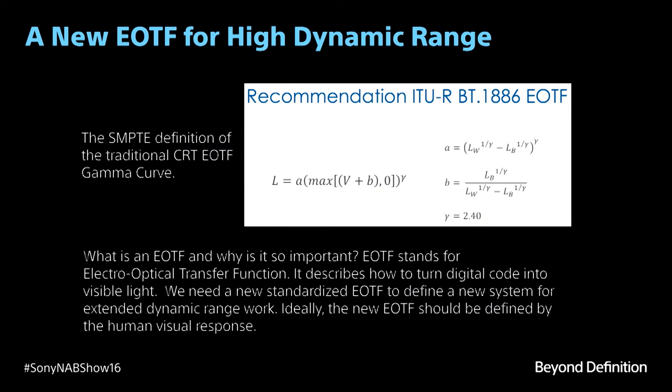HDR standards are not settled yet, but we appear to be headed to somewhere in the range of 1,000 to 2,000 nits, several stops brighter, any way you cut it, than traditional motion picture screens. Well, what does that mean? It means, for starters, we need a new electro-optical transfer function. This is the old transfer function of gamma. EOTF is important to define how the images are mapped from the files into a display.